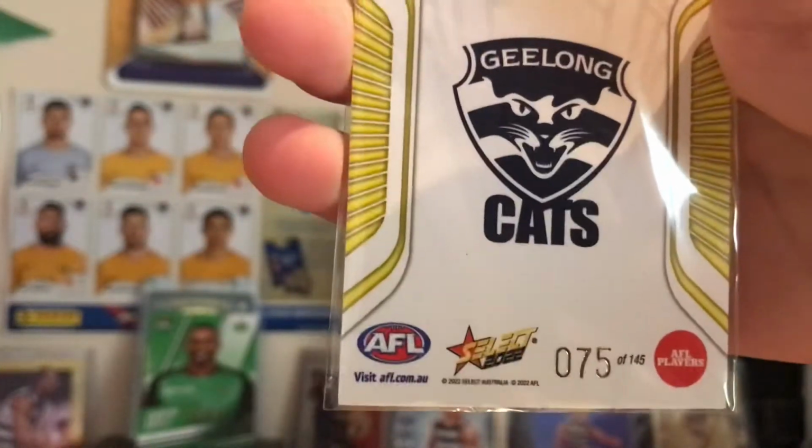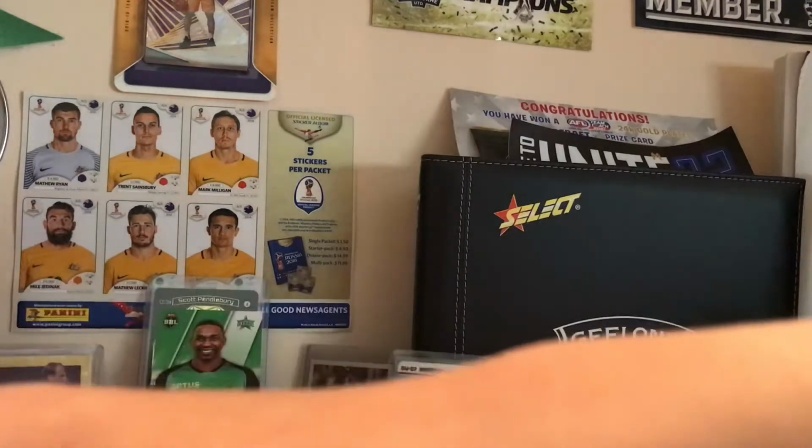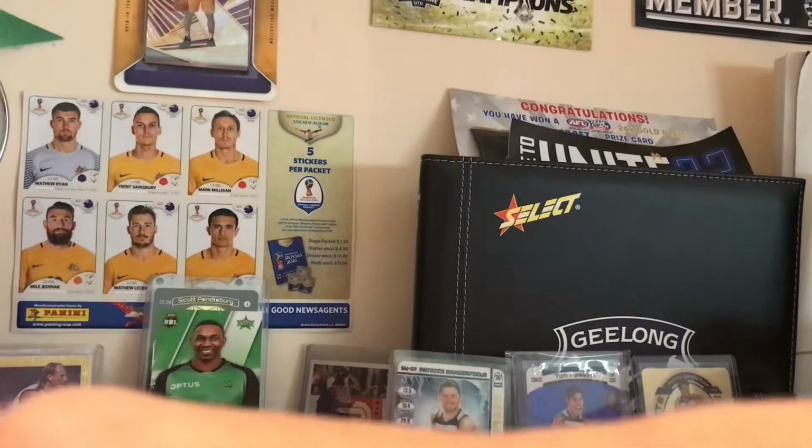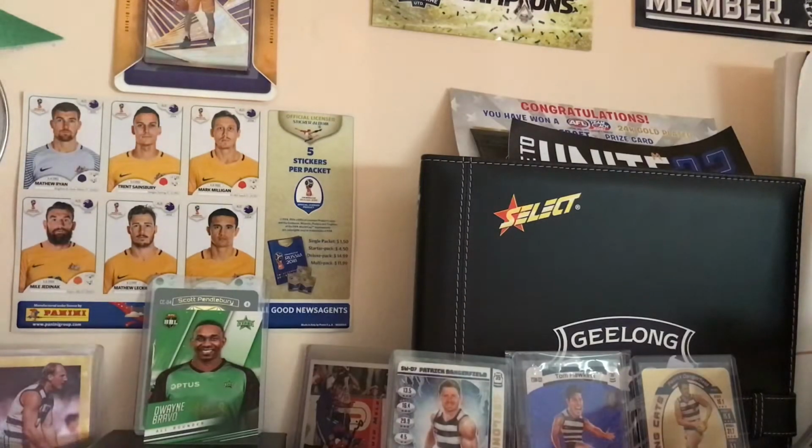I'm supposed to be wearing glasses, but I chose not to wear them for some reason. The cover of it is a bit damaged because when I got it, it had tape on it. But I wouldn't buy this because it's not my team, but I got it in a pack. You probably saw it on my Instagram.